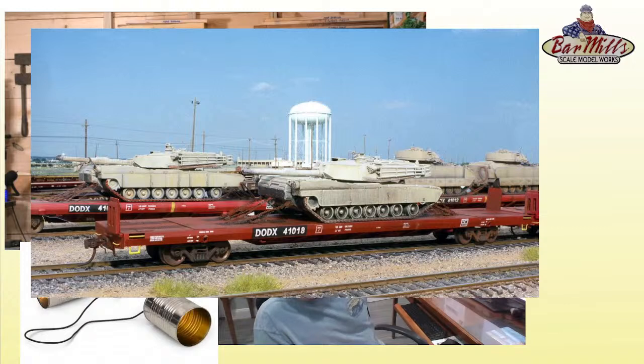The cool thing about the red car, the 60-footer, is it can take an Abrams tank. An Abrams tank with the M1A2 variants, they're like 75 tons, 74 tons. And so you can only put one on this flat car. There's another flat car that the Army uses that has 6-axle trucks, and those are unique to the Army, and that can hold 2 tanks. And those were available, and there's another manufacturer supposedly doing them, so I'm not doing them. But I have the DODX 4100 series here, and eventually I'll have the DODX 4900, which are the 89-footers, coming out.